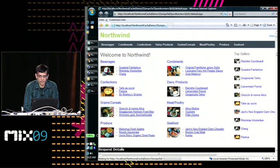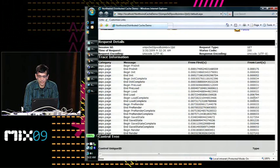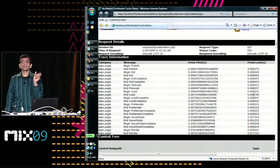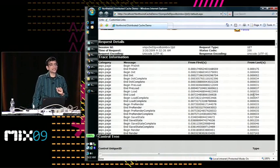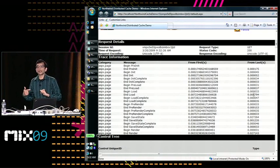And I'm going to do a refresh. And if I go down, you should see it's come down to 6 milliseconds for the whole page to grab everything. So you see the order of magnitude difference, just turning on that small thing called a local cache. I'll show you in the slides subsequently how the whole mechanism works, so you can understand it better.